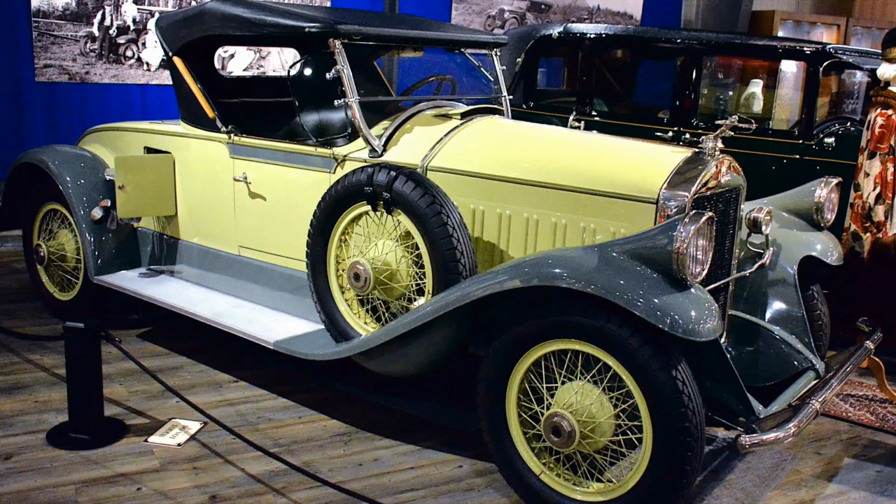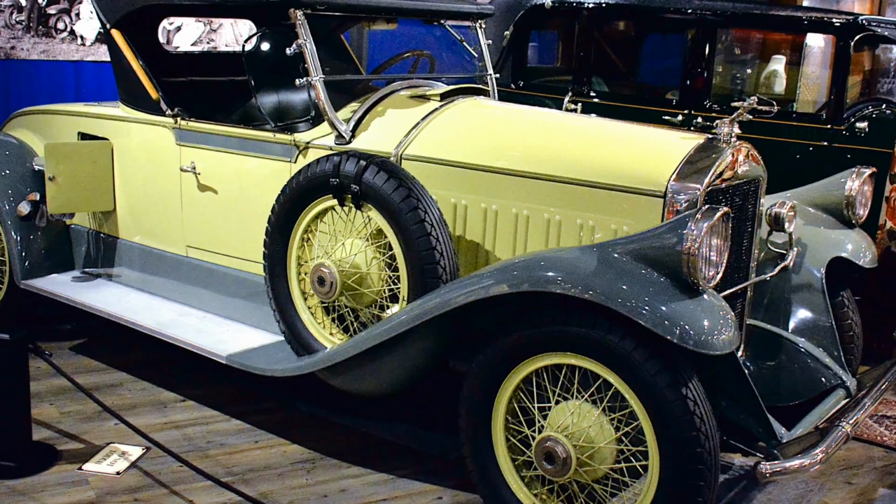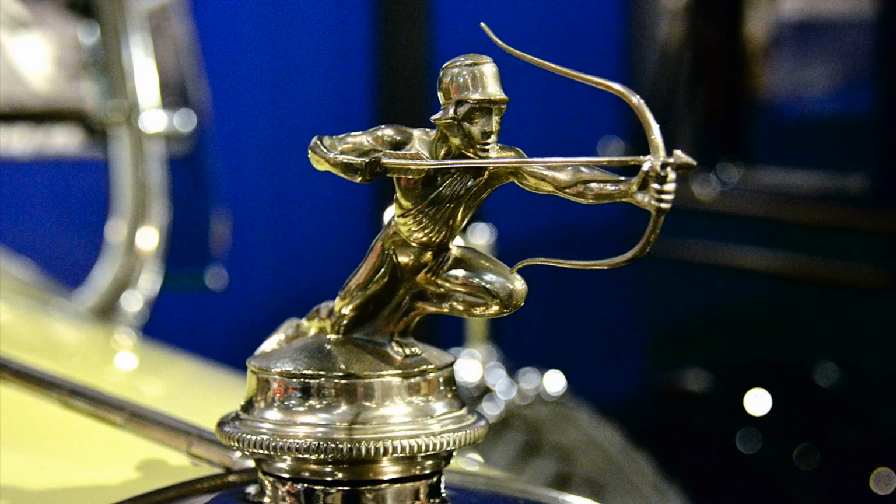For over 20 years, Pierce Arrow supplied cars to U.S. presidents, such as this 1928 Pierce Arrow, Series 81 Runabout. It was the last 6 Pierce Arrow produced. It also had an innovative foot dimmer switch.